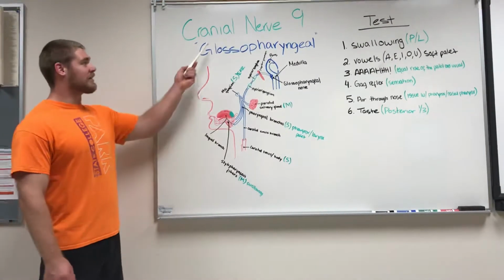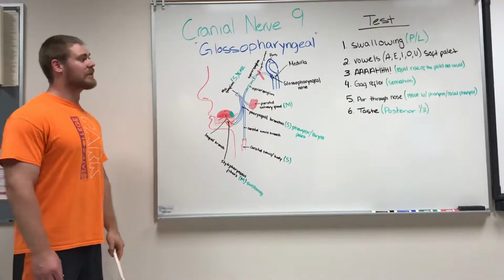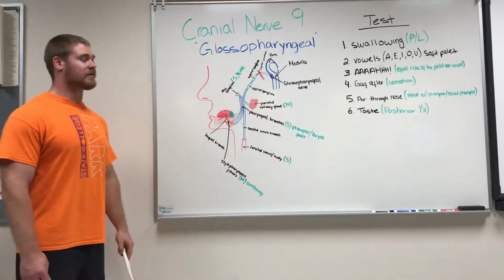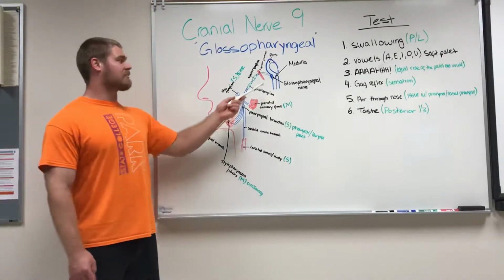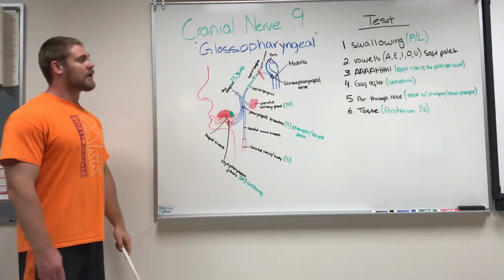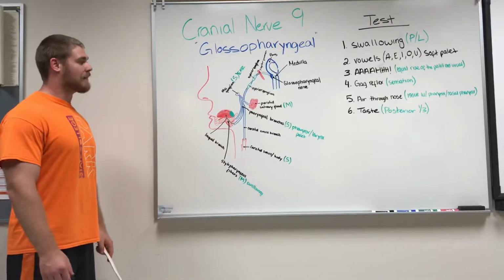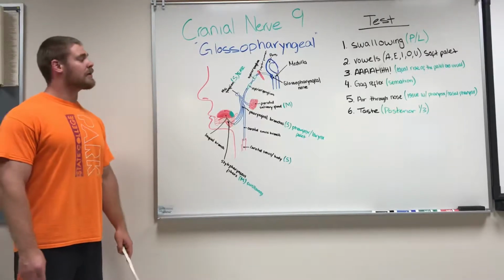Today we're going to be talking about cranial nerve 9, which is also known as the glossopharyngeal nerve. The glossopharyngeal nerve is considered a bilateral cranial nerve, meaning it comes out of the medulla on either side. The glossopharyngeal nerve has both sensory and motor neurons.